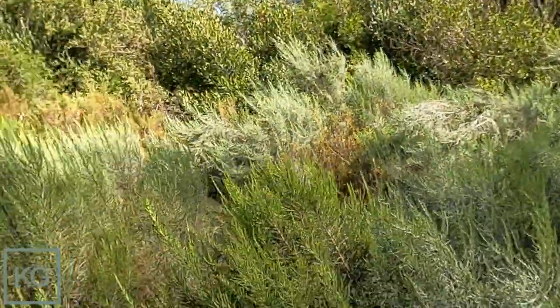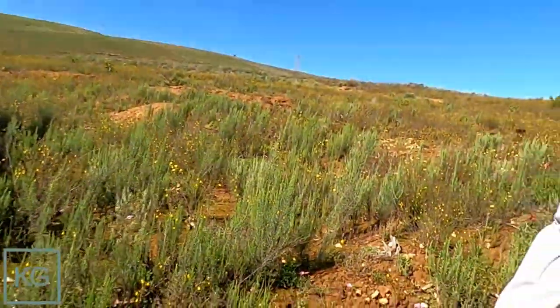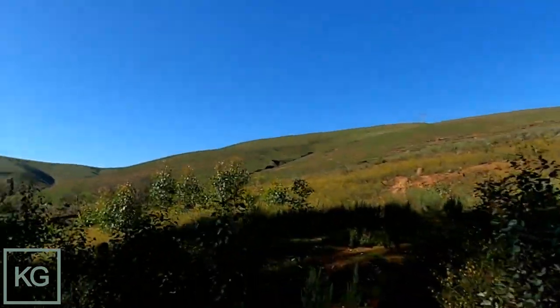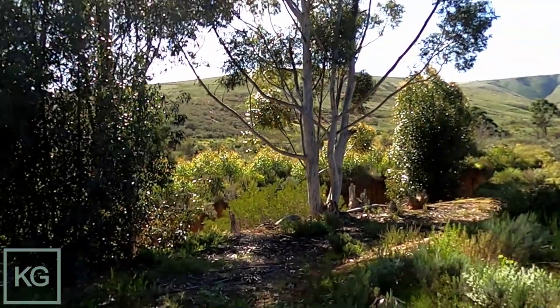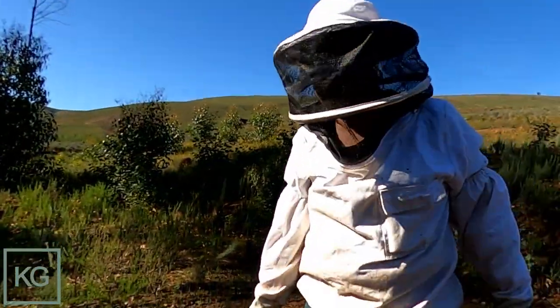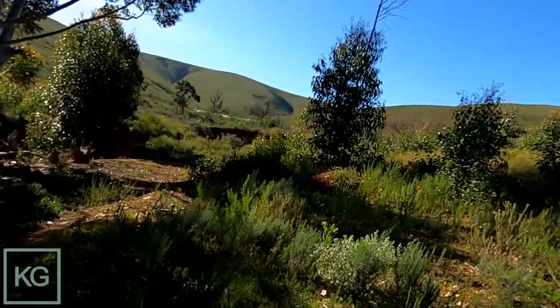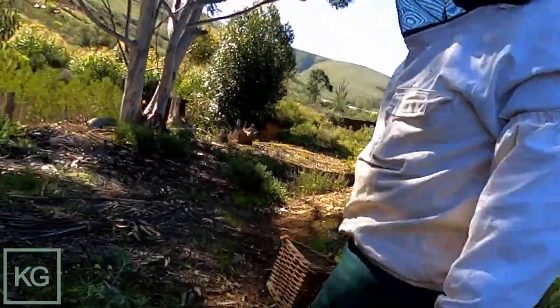How far would they follow you? Like a kilometer or so? That day when they were super angry, they followed me almost to the cemetery. Oh my gosh, that's almost half a kilometer away. My first day, I did it there by the house on that arch up there. I put three hives up because it's a good height for catching, and then I did catch three.